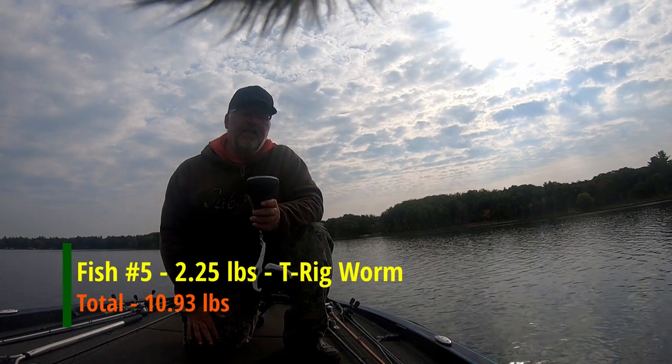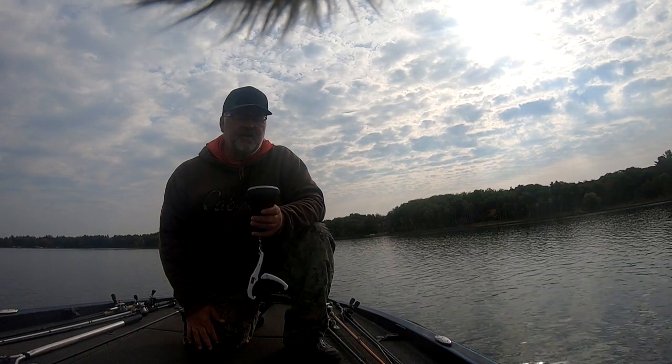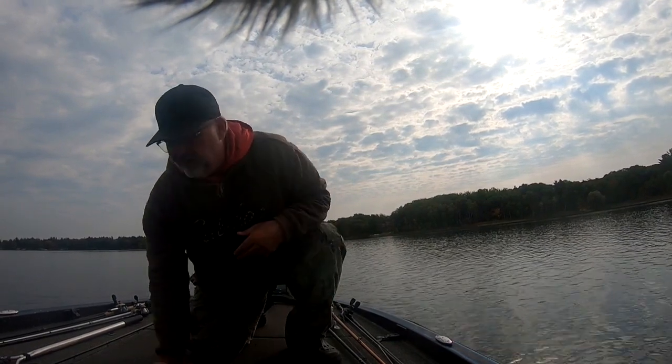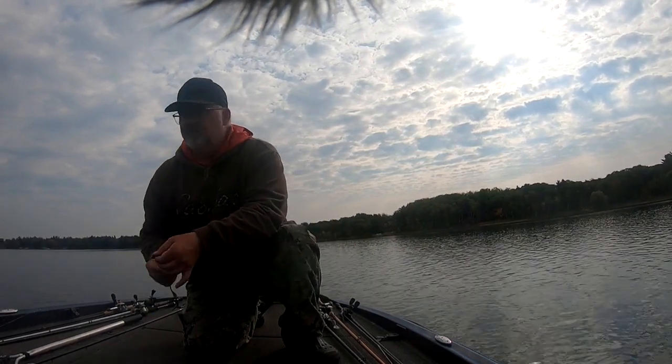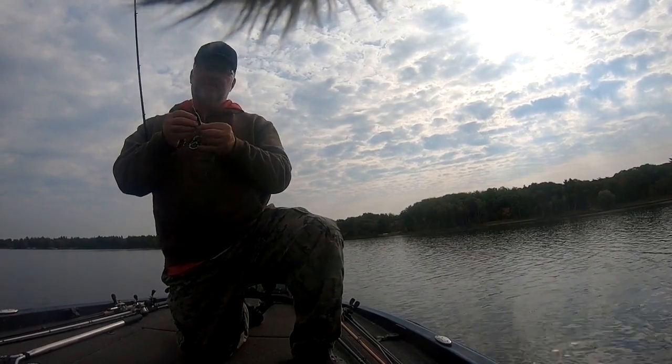Total weight 10.93. And we've got 2 fish under 1.5 pounds that we need to get rid of here. Hopefully we can catch a few more good ones. More 3-pounders we need.